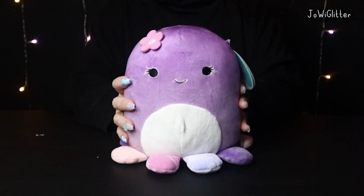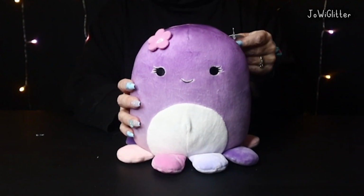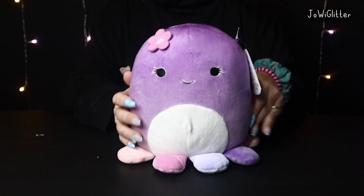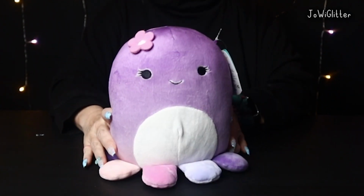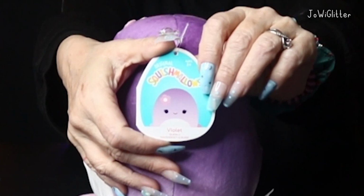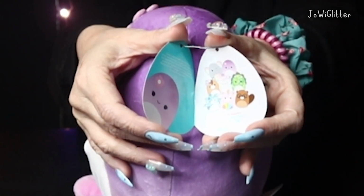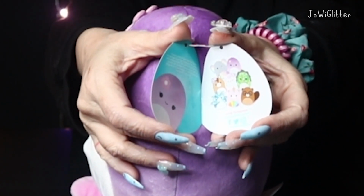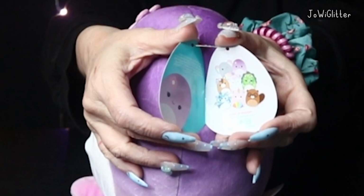This Violet does have a squish date on her tag. So Violet's squish date is December 30th, 2020. Okay, so let me go ahead and show you this Violet's tags. So there's the front of this Violet's hang tag, and there's the inside. And it looks like she's from a different squad than the other Violet was, which totally makes sense since she's a different version, different style.